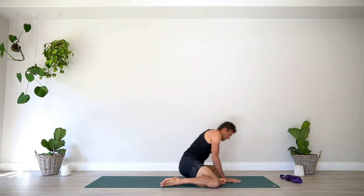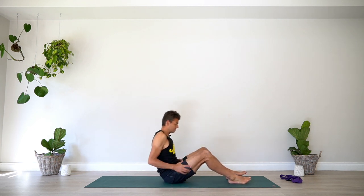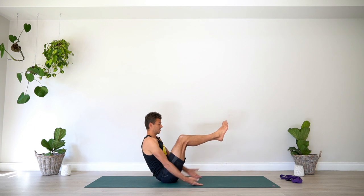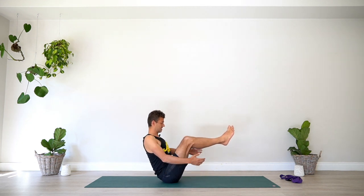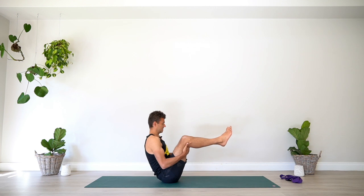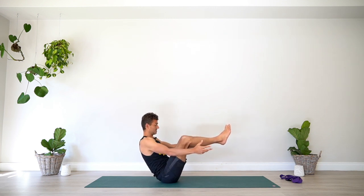Nice. So we're going to come into boat pose, not for very long. We're going to be moving in and out. So boat pose looks like this. I'm lifting the shins parallel to the mat, lifting the chest up, shoulders back. If you need some extra help, hold the backs of the thighs. Otherwise, reach your hands forward.